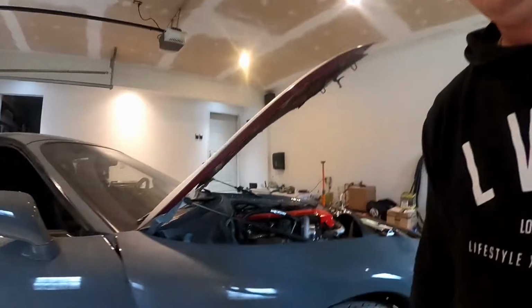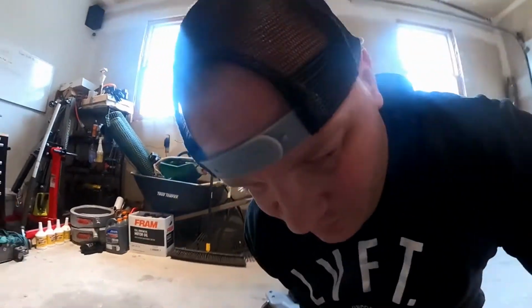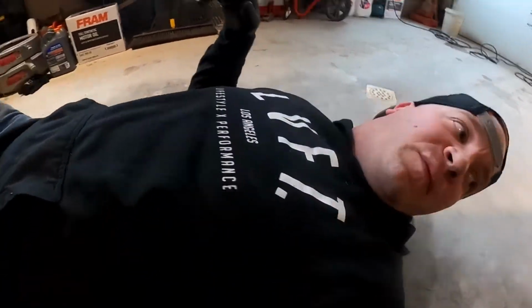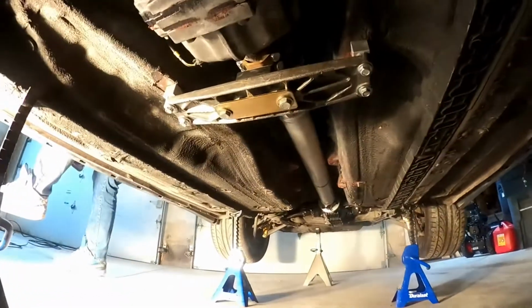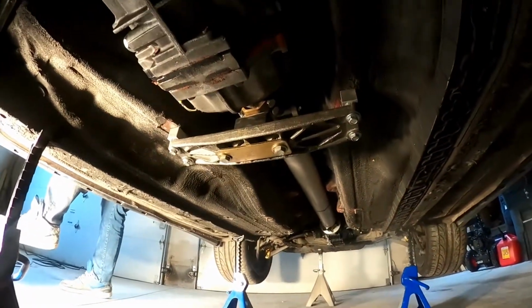All right, guys, so transmission's in. Justin's tightening up the 10mm bolts, and I'm gonna show you guys what we got going on. So I'm pretty sure my power steering rack is leaking, so that sucks. You guys know I fixed the return line. Downpipe's on, transmission's in. Clutch is all hooked up, drive shaft is in. Justin just got done doing that.